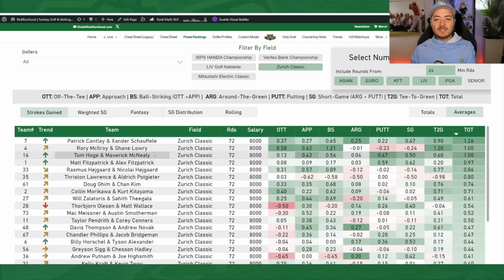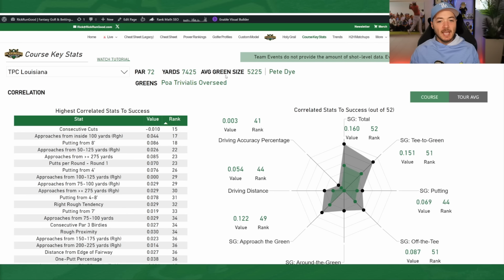Those teams tend to have more high risk, high reward, because if they can stay on script, if they can have Tom Hoge hitting the valuable iron shots and then Maverick McNeely gets to putt the birdie opportunities, things can go very, very well. If they get off script, that's where things can go sideways, when you have McNeely hitting the second shots, hitting the valuable approaches, Hoge having to make the putts. That's when things get a little bit off. So a lot of different styles of play can come into this, but at least now we have discussed what it is going to take structurally. And then here's the golf course.